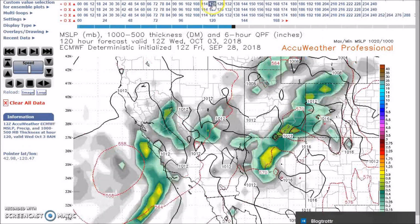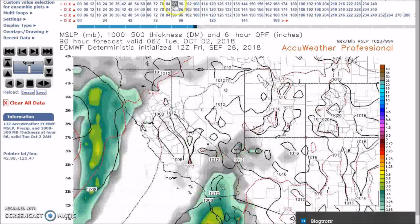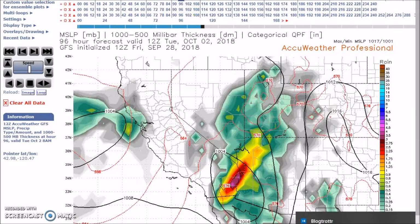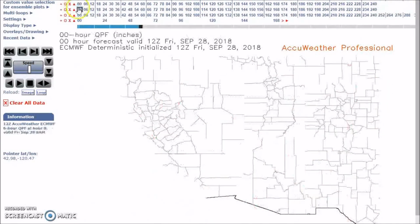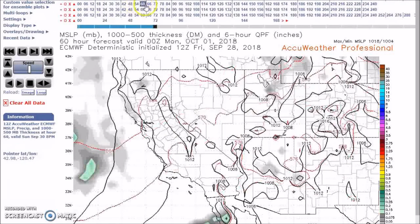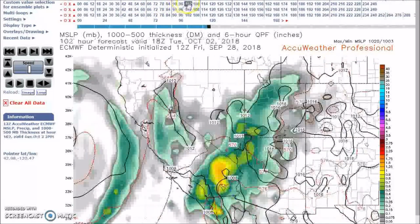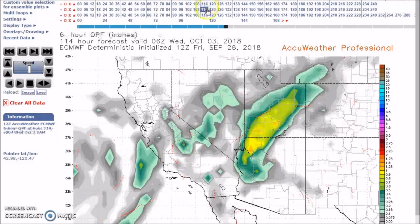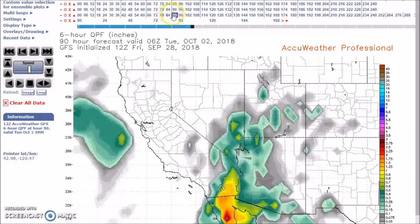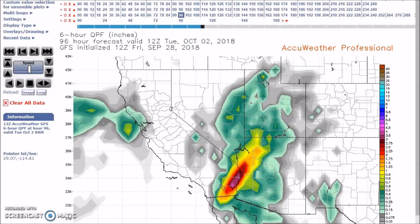That's the GFS, and then we look at the European. It doesn't seem to be as heavy as the GFS. Yesterday, the European was showing more rainfall. Now we're going to look at the surface reflection, and we'll look at the rainfall amounts. This is the GFS. We see some deep purples here, about 4 to 5 inches.